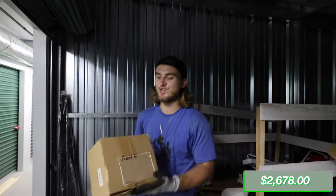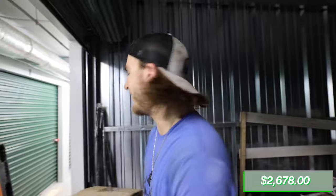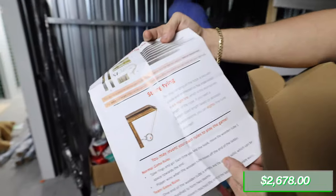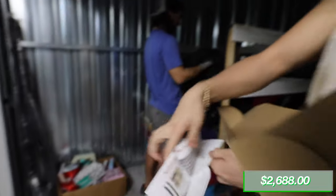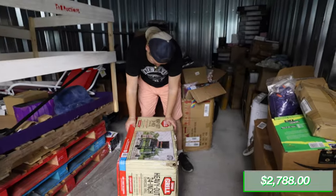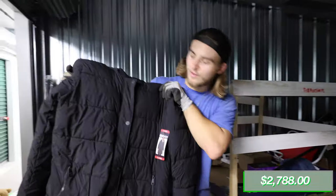Man, we just keep finding gems like this all throughout this entire unit. We got a box of something right here. Let's check it. The thing where you swing the little thing onto the nail. Yeah, that's cool. We cooking tonight. Brand new in the box. 100 bucks. Another $240 jacket. Probably get at least 150 for the jacket.